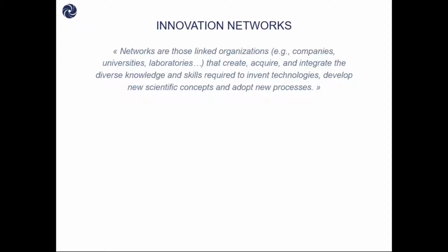So first, let's start to define the innovation networks. Networks are those linked organizations, such as companies, universities, or laboratories, that create, acquire, and integrate the diverse knowledge and skills required to invent technologies, develop new scientific concepts, and adapt new processes. In other words, innovation networks are organized around constant learning.